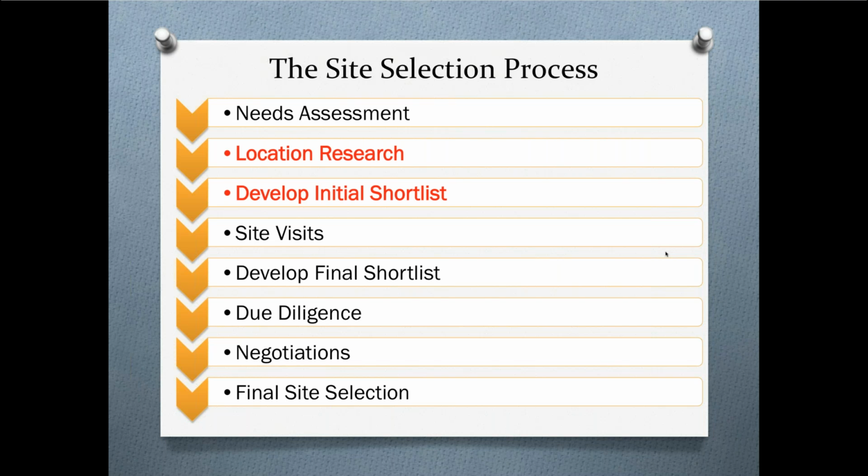The location research part of LiveXchange, which I'll get into a little later, is really the most beneficial aspect of the event. And then you're going to come away with a shortlist. You're going to meet locations that you may have already had in mind for your project, but you're also going to come away with locations that you never even would have considered.